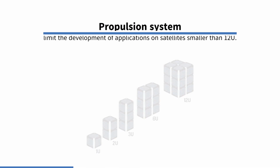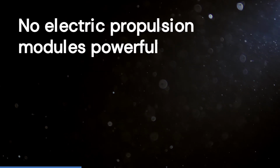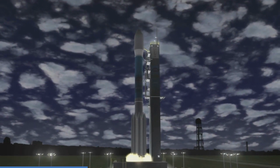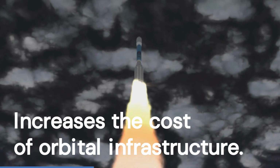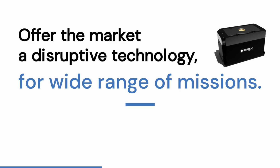We believe that the propulsion system is the technology limiting the development of applications on satellites smaller than 12U. Currently, there are no electric propulsion modules powerful enough for both orbital transfer and station keeping. Hence, operators launch their satellites on dedicated launchers, which greatly increases the cost of orbital infrastructure. Our aim was to offer a disruptive technology that is sufficiently versatile to carry out a wide range of missions.